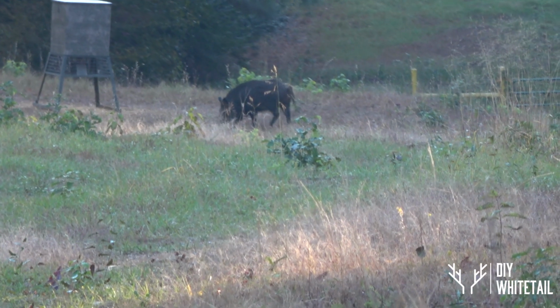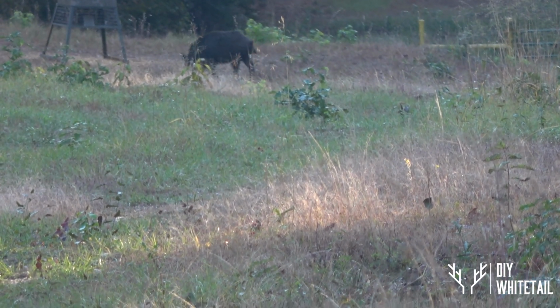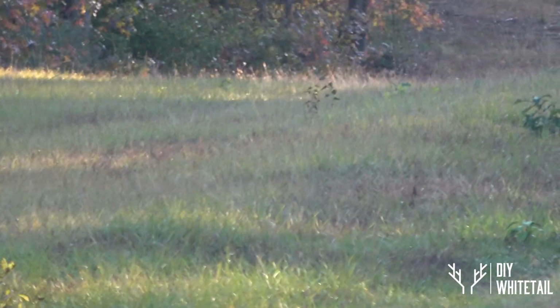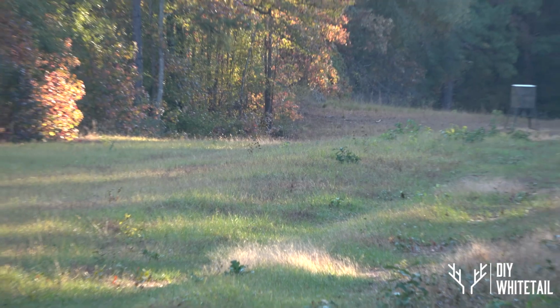So after the small spike leaves, you know, he came right up to us, almost like he thought we were his mother or something. He left. About 20 minutes later, a big hog comes out to the feeder. And I said, shoot that hog. Hit it. I did.